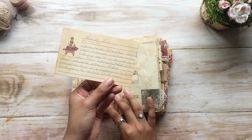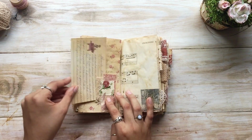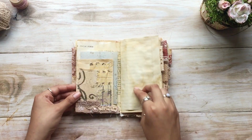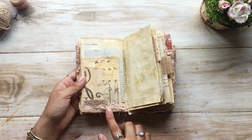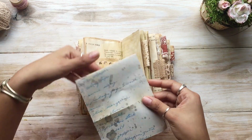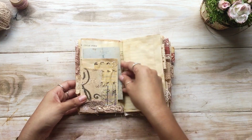A collaged fabric tuck spot, and I've included a vintage recipe for peach pie. Let me know, for the person that purchases the journal, how it turns out. Here's another collage pocket, and in it is a scanned image of an old recipe.